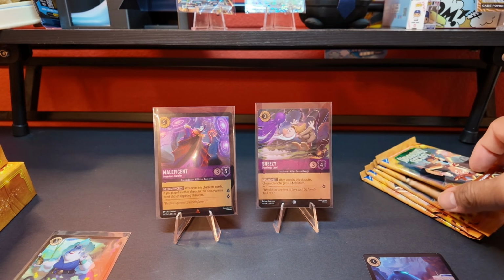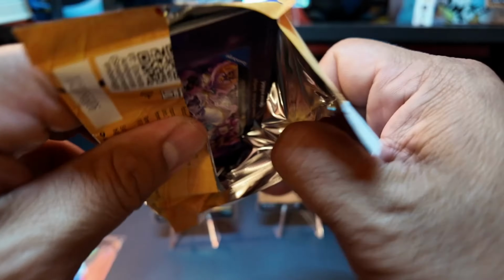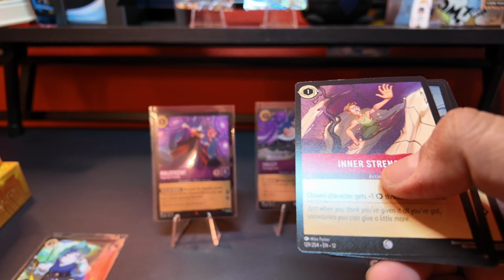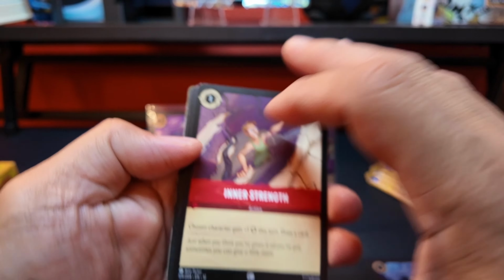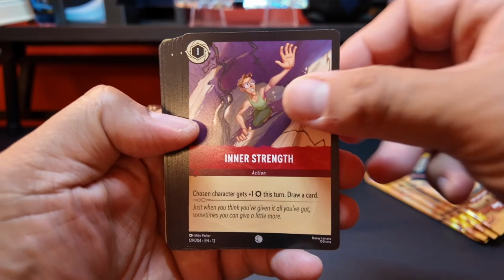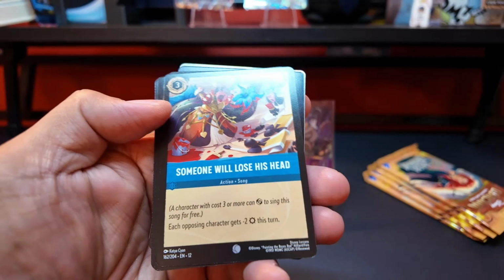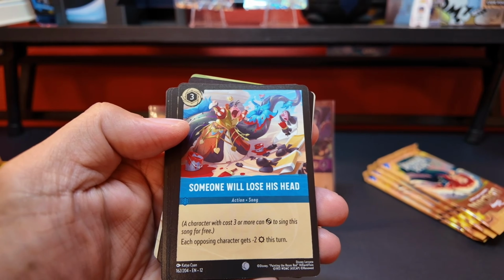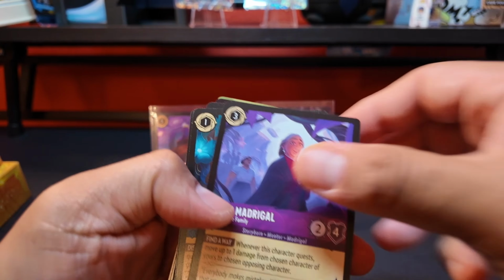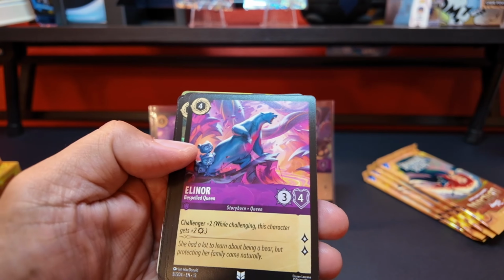All right, moving right along. Continuing our rip of Wilds Unknown. Will we go wild and hit an Enchanted or an Iconic? Sad thing is, unless we hit the ones that I mentioned, I won't really know if we do. All right, continuing on. Let's see here.